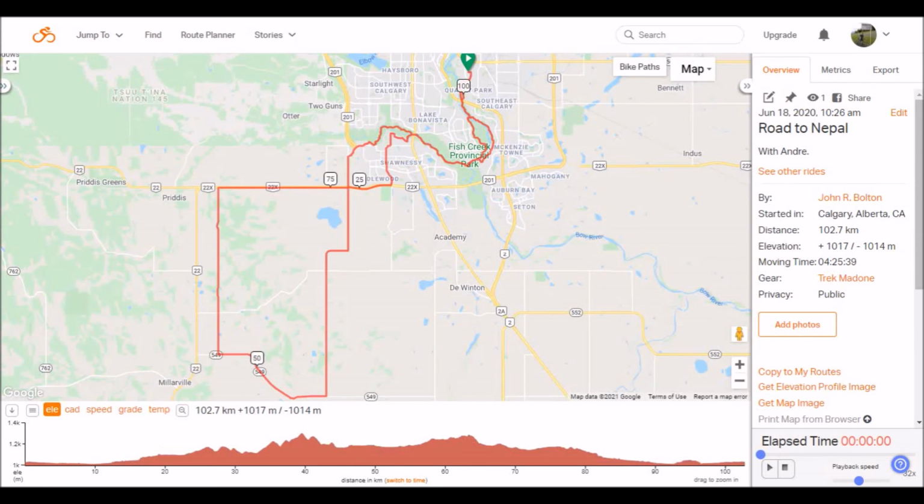So today I'm going to be riding the road to Nepal over here. I did this one a couple of years ago with my friend Andre, and I do this one quite often. It's basically an annual ride for me. And the road to Nepal actually is this stretch of road right in here, and I'll block it out.